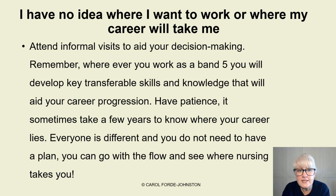What may help is to attend informal visits to aid your decision making. And remember that wherever you work as a Band 5, you will develop key transferable skills and knowledge that will aid your career progression. You might even secure a Band 6. You might not necessarily go for a Band 5. It depends on your past life experiences.